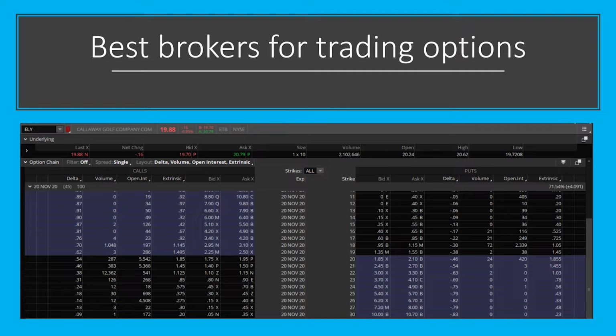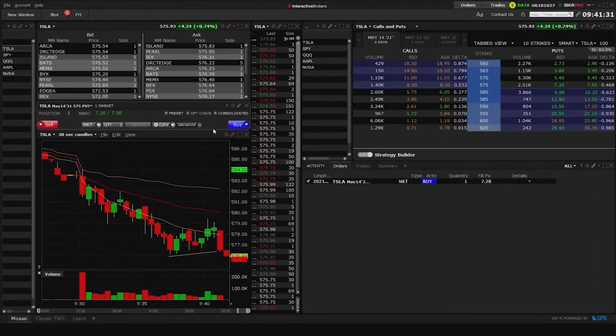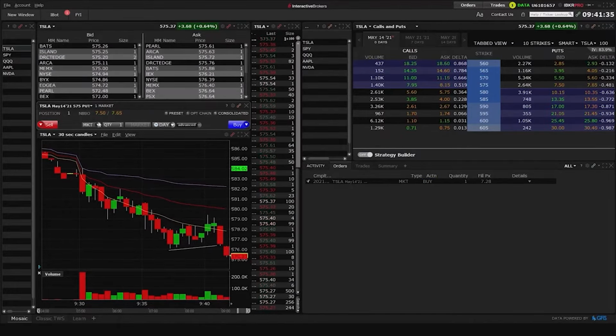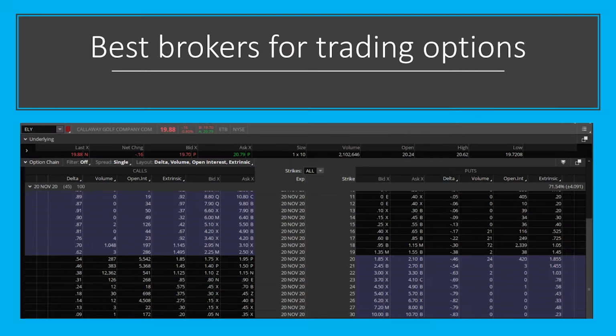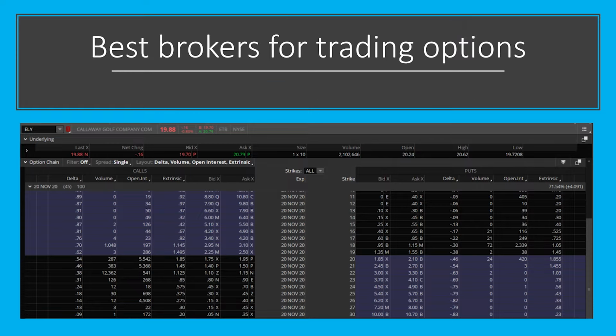However, if you want to do something like this, you need to get on something useful like Interactive Brokers, seen here with their Trader Workstation platform, or get an account with TD Ameritrade and use their Thinkorswim platform. The option chain in this picture is from them. Of course, there are other options for brokers, but these two are some of the best.